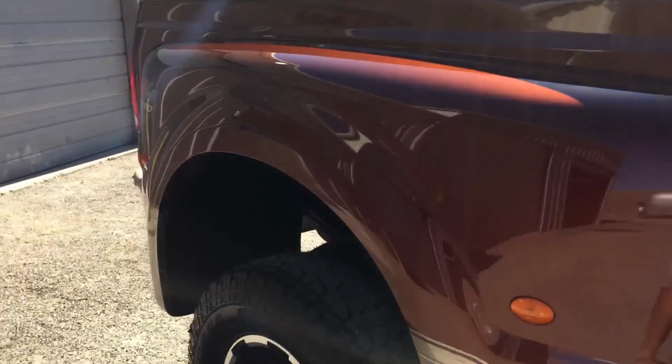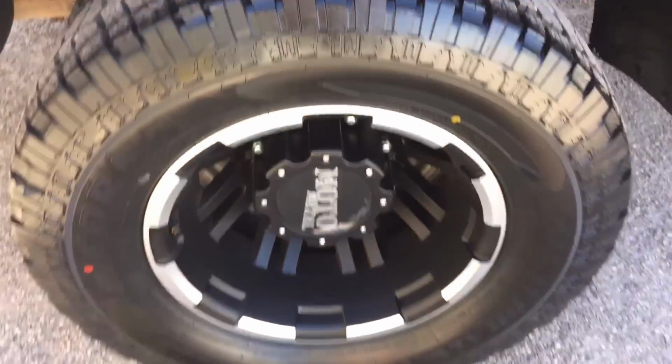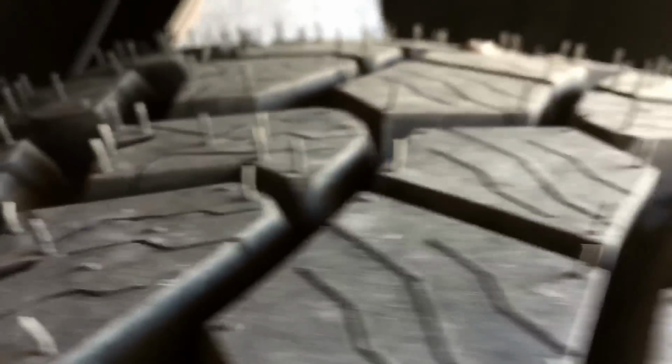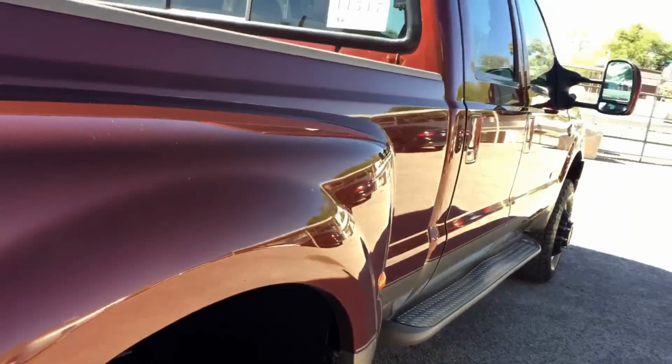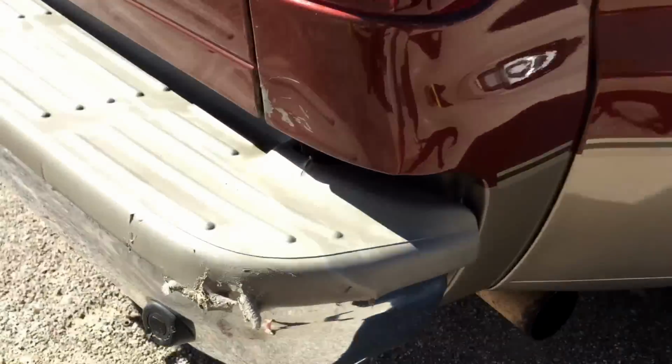Well, this is a good looking truck. I do know that it had a power rear sliding window, and now the previous owner probably got tired of it going so slow, because they kind of all do. And he put a manual slider in there, so it doesn't have a power slider anymore. It's got a manual slider here.